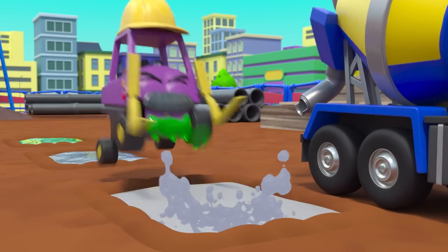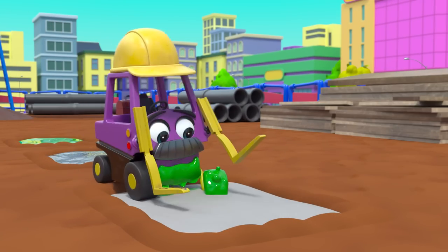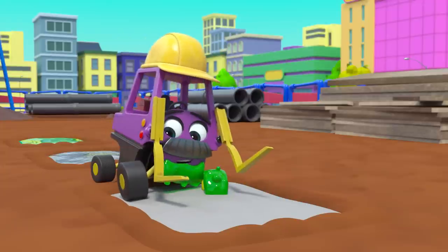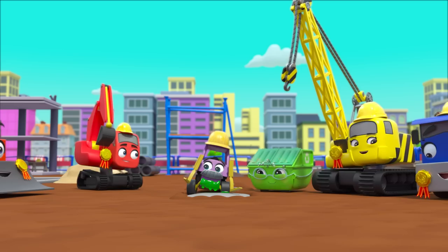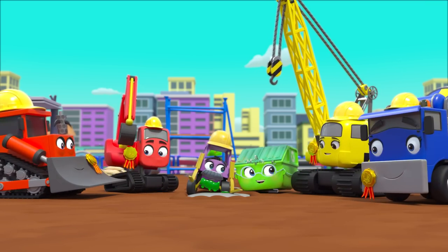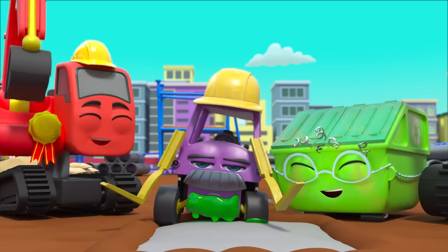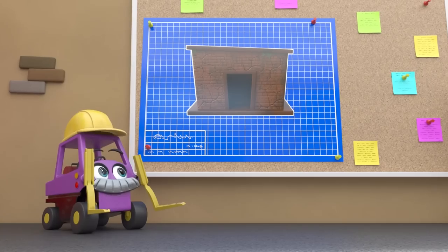Look out, Mr. Rubble. Oh no, he's stuck. But wait, the concrete is perfect. Well done, crew. They earned their concrete mixing badges for making a perfect batch of concrete. But they might need to help Mr. Rubble out now.